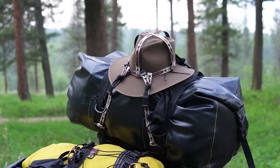Hat containment unit. That's an apt description, actually. Thank you. I'm pretty proud of it.